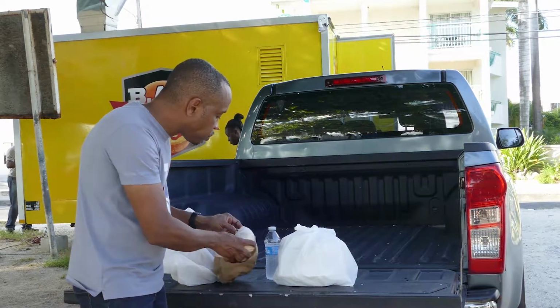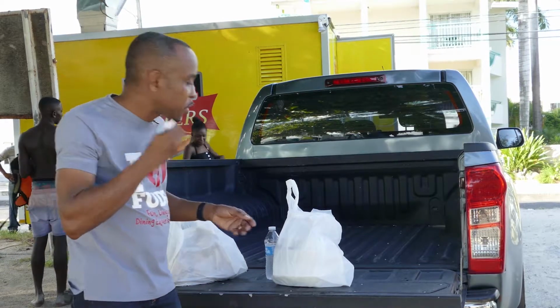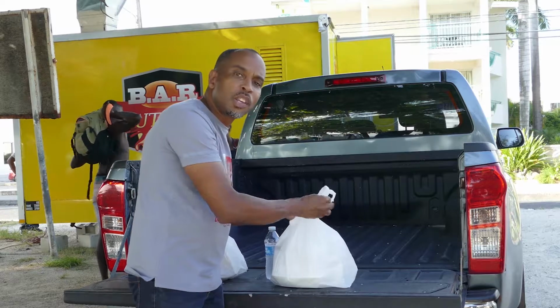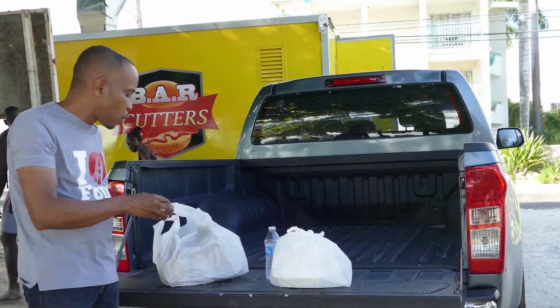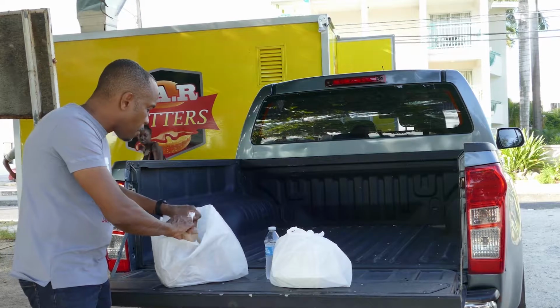That's amazing. That was lovely. Absolutely amazing. I can taste all the Bajan seasoning, the Scotch bonnet pepper, the onions, the chives, the marjoram, thyme. I can taste all that great stuff in the fish. It's really well seasoned. And then we have the ham cutter.